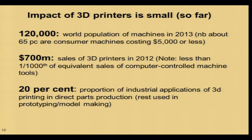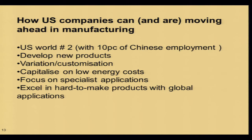And, of course, there's only 20% of all the applications of these machines that are being used in direct parts production. The rest is for prototyping and so on. I thought it'd be good just to try and fit this into where American manufacturing is at the moment.